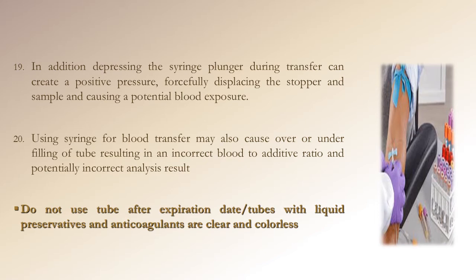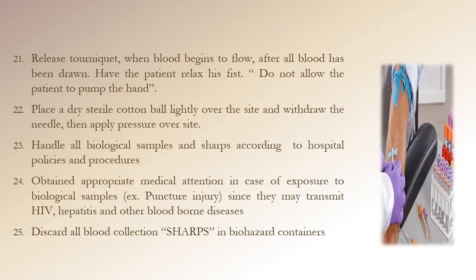Remember not to use a tube after its expiration date, or tubes whose liquid preservatives and anticoagulants are not clear and colorless. Release the tourniquet when blood begins to flow, after all blood has been drawn. Have the patient relax his fist. Do not allow the patient to pump the hand. Place a dry sterile cotton ball lightly over the site, and withdraw the needle, then apply pressure over the site.